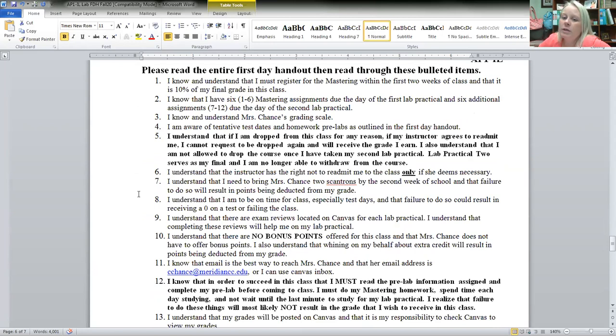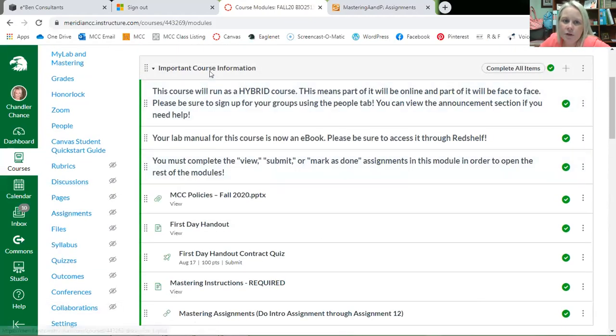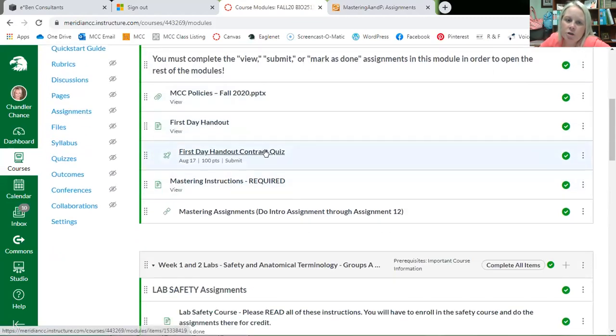So what we're going to do is I'm going to switch back to Canvas real quick. All right, so what you're going to do in this first module, this is important course information. There's a contract quiz right here. The first question is actually going to have you scan, take a picture, whatever, of this page and upload it for question 1. And question 2 is actually going to be the last page of the first day handout.